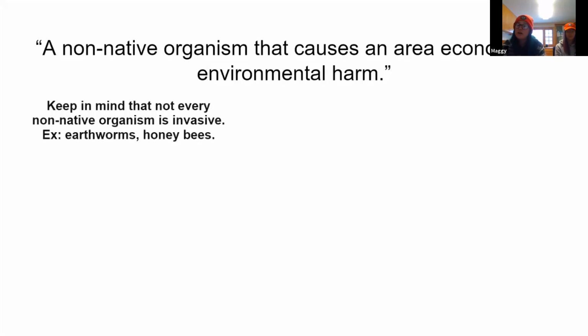Earthworms are also another example that we'll get into a little bit deeper. At least in the Northeast, we have none of our original native earthworm species. Back when the last glacier came over, it froze and killed off all of those native earthworm species. So now we have ones from Europe and Asia, but not all of them are invasive, and they do a lot of good for our soil, and they're really important.